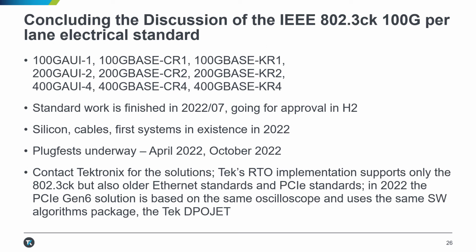And so we come to the conclusion of our discussion of the IEEE 802.3ck. The standard is in a sprint to finish in 2020. We are expecting ratification in November. The silicon, the cables, and the first systems are in existence in 2022 and are being demonstrated at shows, and they are also tested at the Plugfests. The Ethernet Alliance Plugfest in April 2022 tested a number of devices, and we expect even more devices in October 2022. Please contact Ethernet Alliance if you are interested in taking part.